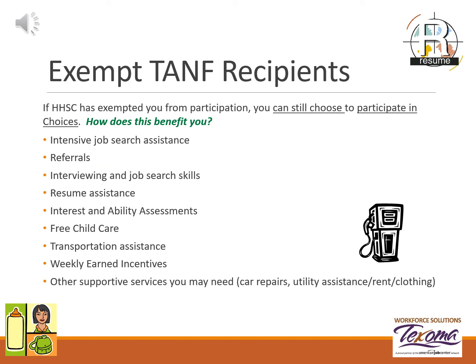Exempt TANF recipients. If HHSC has exempted you from participation, you can still choose to participate in the Choices program. How does this benefit you? We can help with intensive job search assistance, referrals, interviewing and job search skills, resume assistance, interest and ability assessments, free childcare, transportation assistance, weekly earned incentives, then other support services you may need such as car repairs, utility assistance, rent, clothing.